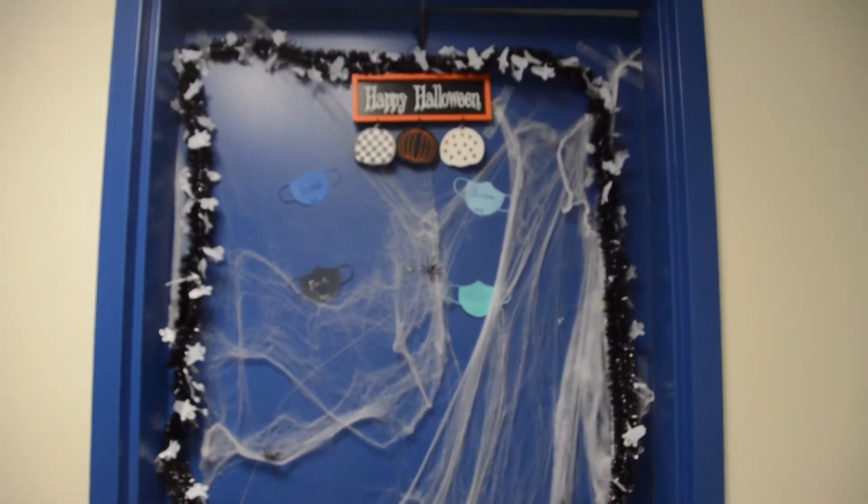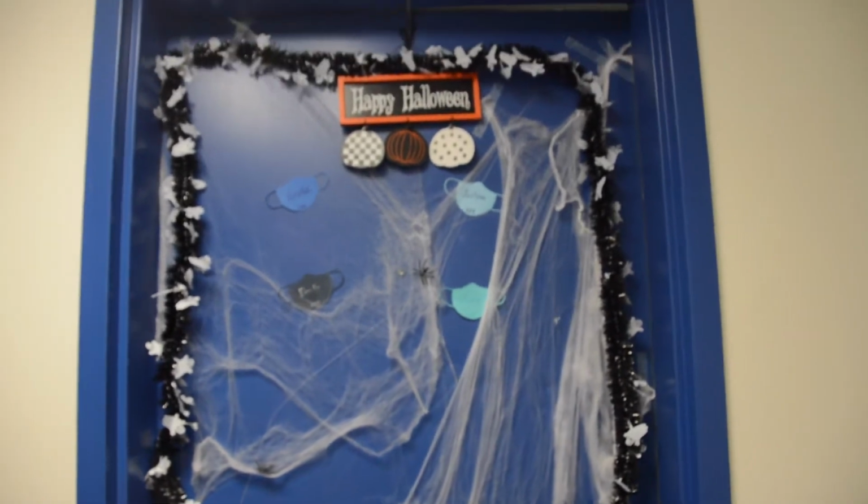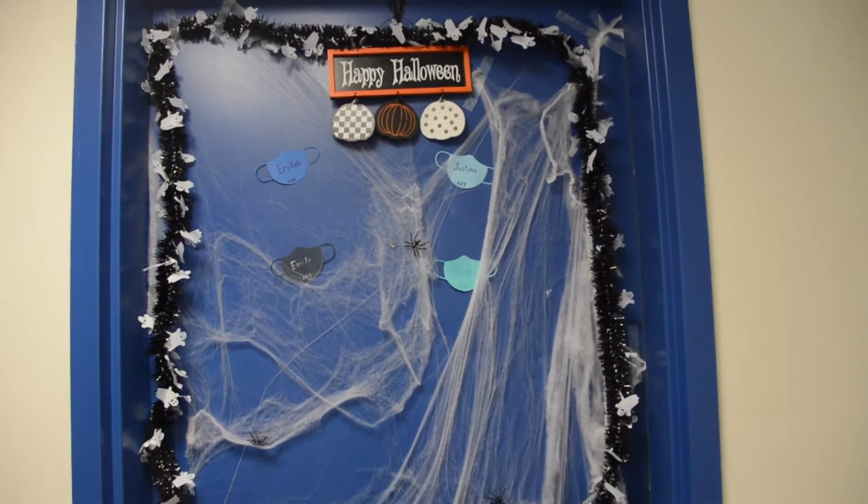For the door, we decorated it like this. We put spider webs all over the front. This is all from our RA. She gave us a little border to put on. I think it looks really good. It's really festive, really fun, and all the doors in the hallway are now decorated for Halloween, which is awesome.